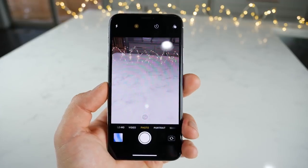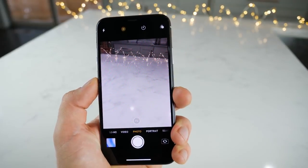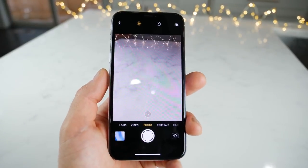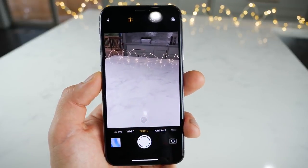And ARKit has been updated to 1.5 in 11.3. And that means it now has support for vertical surfaces like walls, irregular shaped surfaces like circular tables, support for autofocus, and 50% higher resolution. So all around, some great improvements to the AR capabilities.